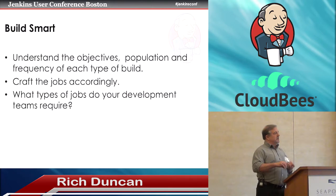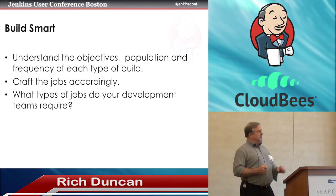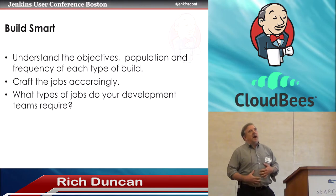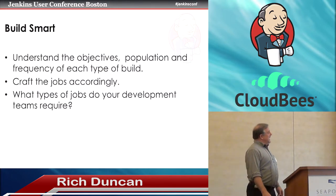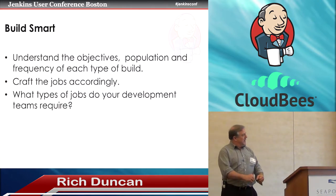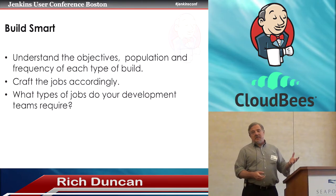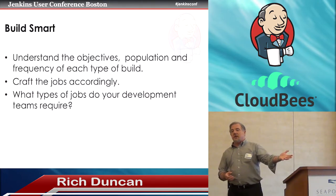How many people have what we call a CI job? How many people have those running? Okay, so what's the point of that job? What's the goal? Someone, help me out, I'm dying. Yeah, it's feedback to the development community. Good check-in, good commit, or not, because it broke, and now we're going to go fix that, because we have code that's been checked in that doesn't work.